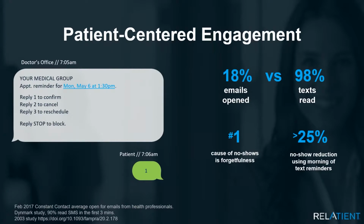Now, from the patient's perspective, again, the scripts can be customizable. Typically, it has the practice name. We can mention location if you have multiple locations within the practice. We can list the name of the provider if you like. And then again, they can reply back 1, 2, or 3 for confirm, cancel, reschedule, and that's written back into the PM system.